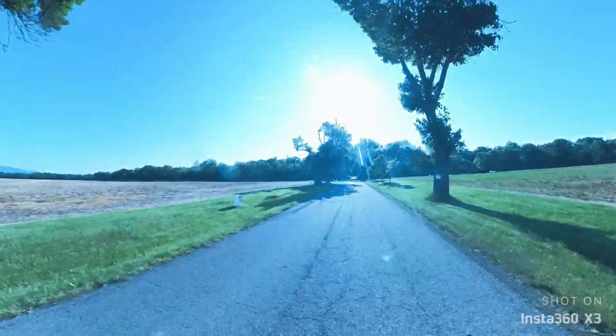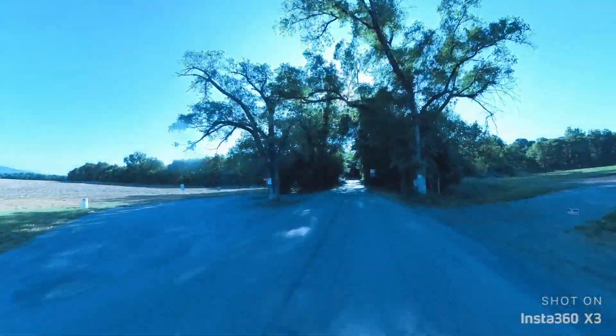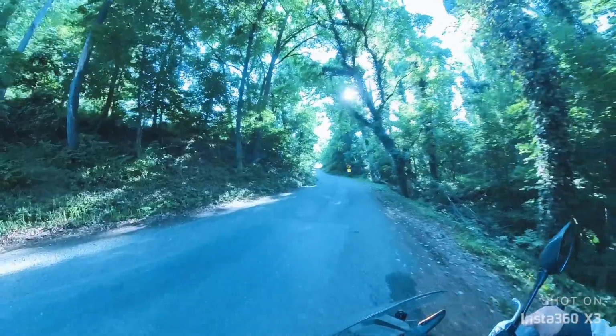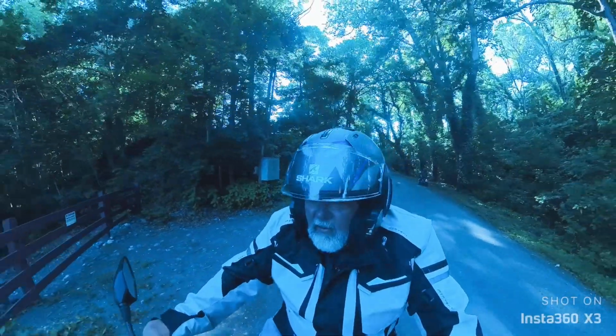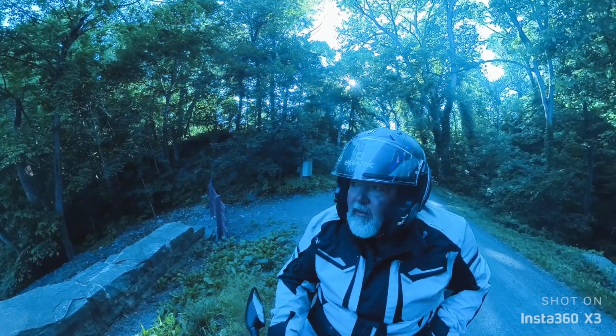There we are, folks. We're coming into it. You can see the North Fork runs right under that. Try and get a little picture of it. Stretch of water right there.